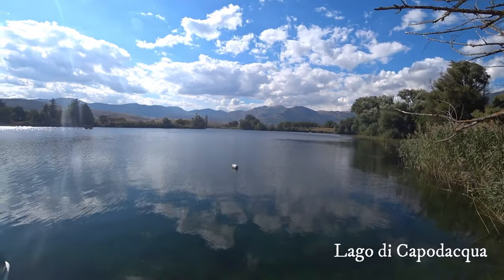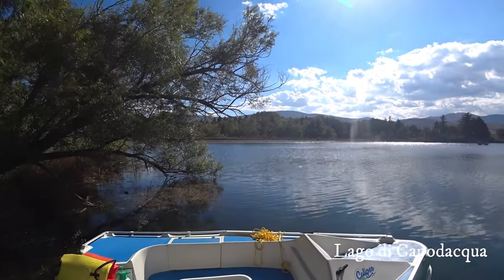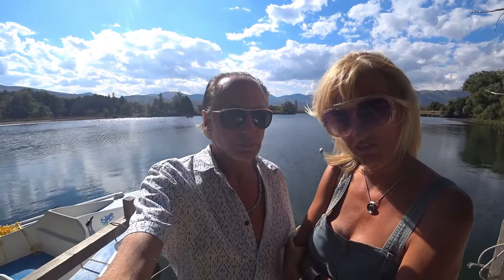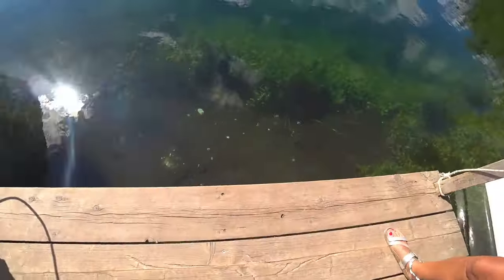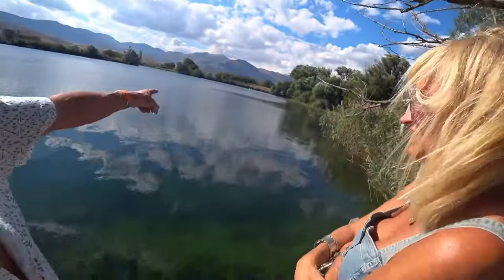So we've just come down to this lovely lake, really clear, crystal clear. What's it called? Lago Capodacqua. And if you like diving, they do diving here. The water's really clear, and I think there are some ruins that divers can explore here. It'll be massively deep down there. But yeah, and cold.